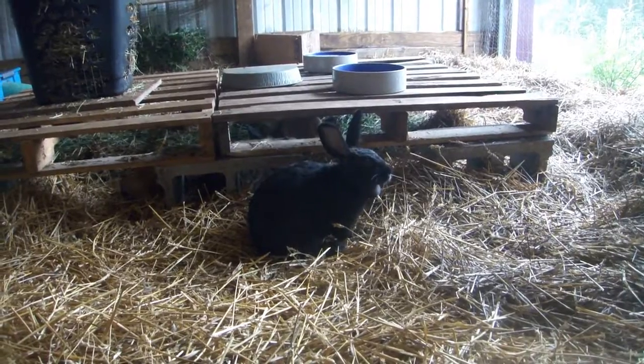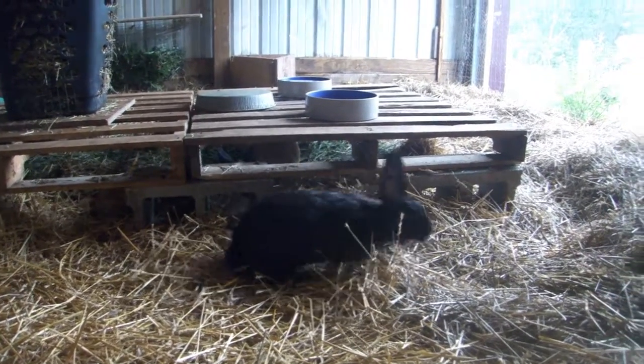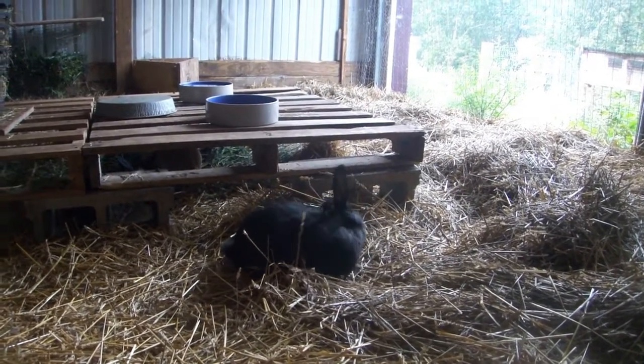Looks like someone is making a kind of nest in the hay. Are you pregnant, Zuzu? Are you gonna have babies? The beginning of fall is always an exciting time in our rabbitry because we start having pregnant rabbits and then we have babies born and the breeding season begins, and that's always a whole bunch of fun.